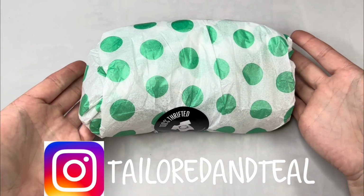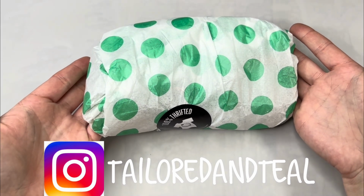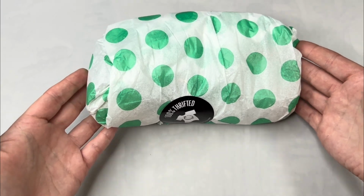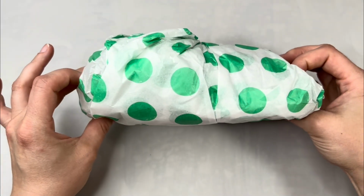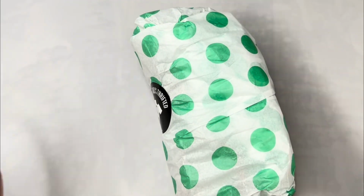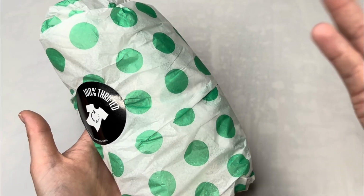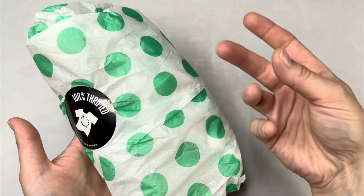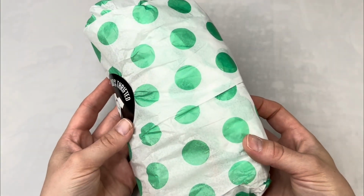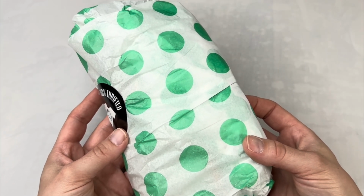We have a ThredUp 15-piece jewelry unboxing. This is one of their rescue boxes. This might be the smallest 15-piece package I've ever received, and they actually put it in like a ginormous box. Thankfully, it was protected with some air pockets that they put in there. But this only weighs 9.1 ounces.